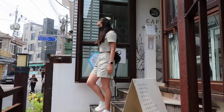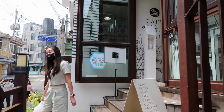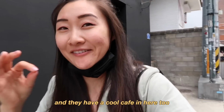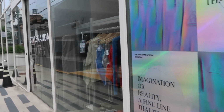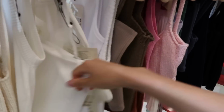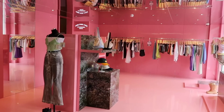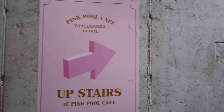After drinking my aid, I called a Kakao Taxi and then I was off to my next cafe. I am now at Stylenanda and they have a cool cafe in here too. Stylenanda not only has clothes, but they also sell makeup and beauty products as well. So I was able to check out a few of the things. But if you go up to the 4th floor, there is a cafe.